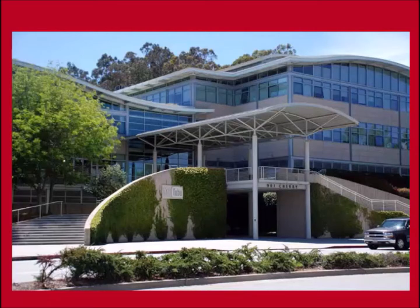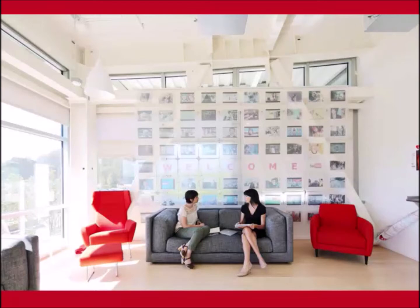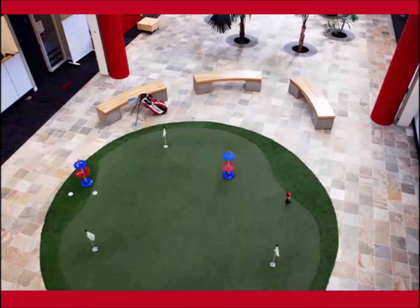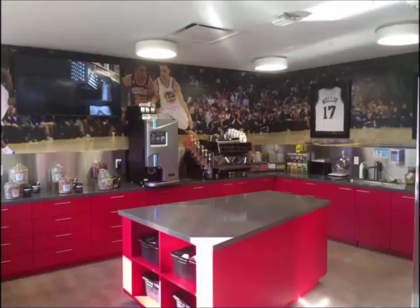Here's a view of one of the YouTube buildings from the street out front, and the slide that runs from the 3rd floor down to the 2nd. This is one of YouTube's open meeting spaces. This is the pool inside the headquarters, and they also have laptop stations set up at treadmills on every floor to promote healthy working. One of their putting greens, and a nap pod, and a YouTube community kitchen, and there's at least one fully stocked mini kitchen like this on every floor.